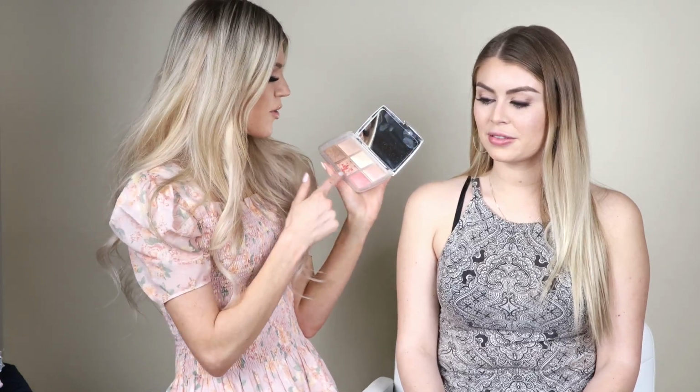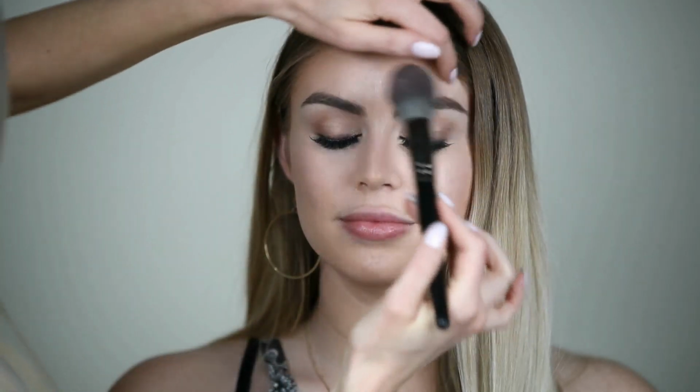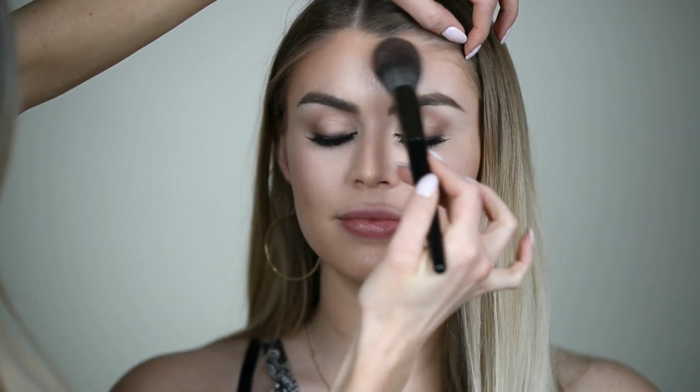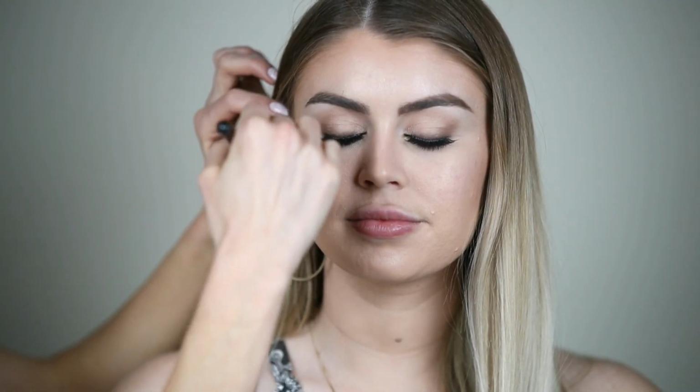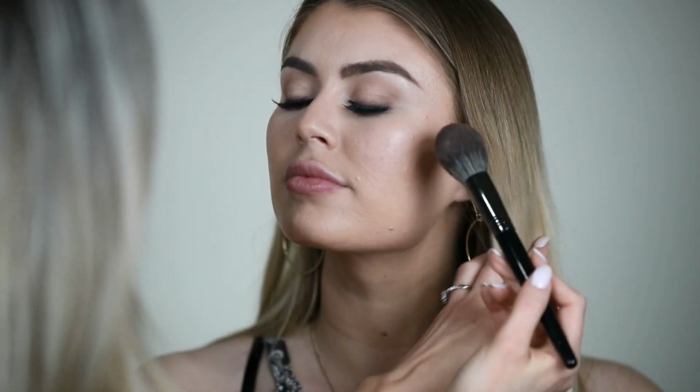So I like to use this as my base. So you can highlight with it, or if you're going for a glow, you can put it everywhere. But I really like the bronzer and the blush too. So I'll show you guys the bronzer. I just like to go in with just a little bit, really lightly, and go over my bronzing areas. I do this if I'm going for a glowy look. And I do it a little bit higher than my contour color. And it gives really pretty color to the face, with just a very natural sheen.